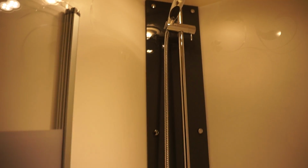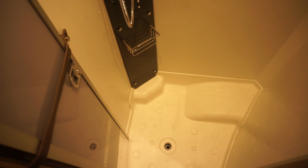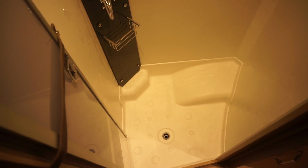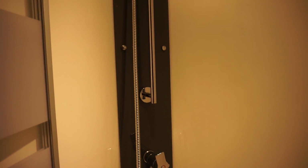Okay, right. Okay, just one plug hole, but it's in the centre, which if you're going to have one, you want it in the centre. But it's an old type, it's the campervan type, it's not a domestic plug hole.